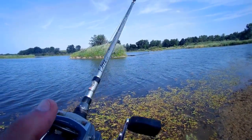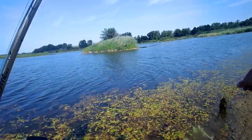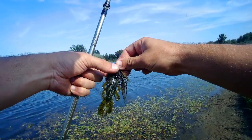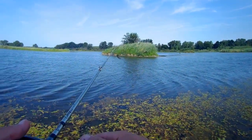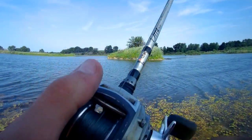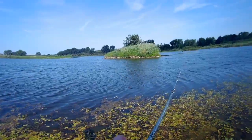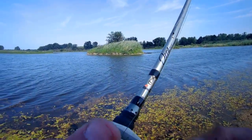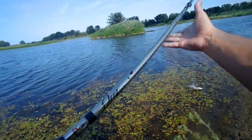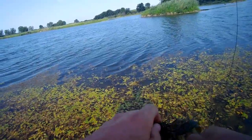Big? Bass? Nice. They're in here. Yeah, hooked up again. Small guy. Heck yeah. A little bigger than the last one. We're in them today.